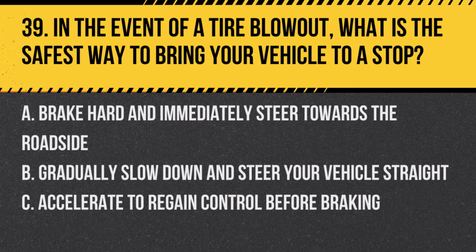Question 39. In the event of a tire blowout, what is the safest way to bring your vehicle to a stop? A. Brake hard and immediately steer towards the roadside. B. Gradually slow down and steer your vehicle straight. C. Accelerate to regain control before braking. Answer: B. Gradually slow down and steer your vehicle straight. In a blowout, maintain control by steering straight and slowing down gradually before pulling over.